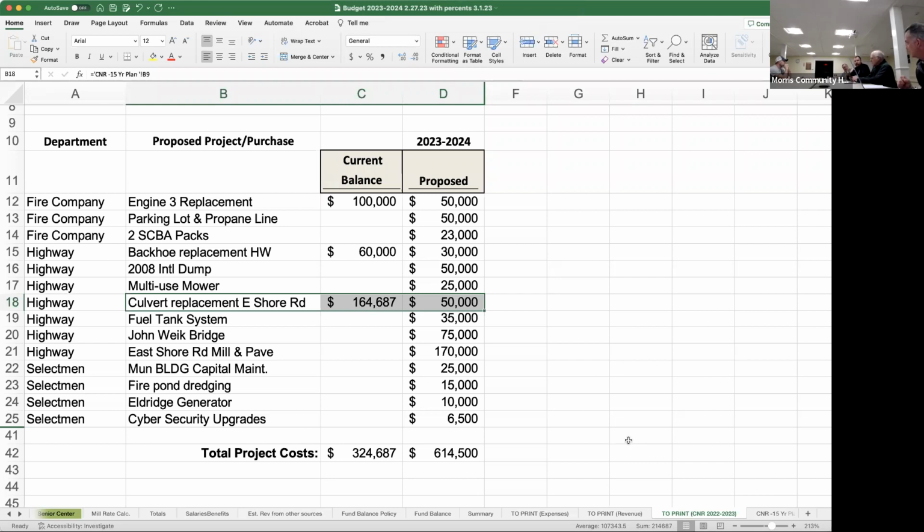And all that work's gonna get done by the highway department. Right now the grade's pitched into the firehouse instead of away from the firehouse. That's why we're looking at 50,000. Yes, and then I did get some quotes back for paving, which is a little bit less than that. Okay, should be good.